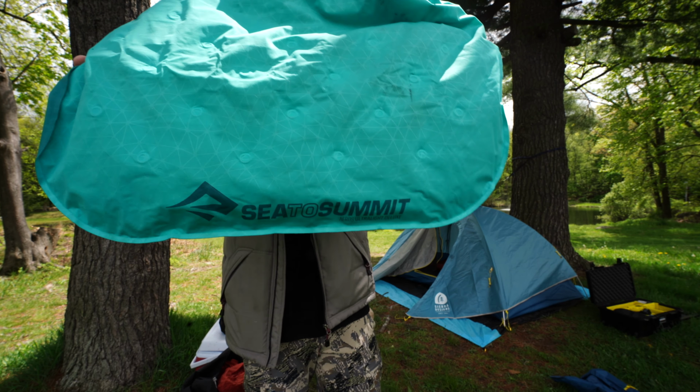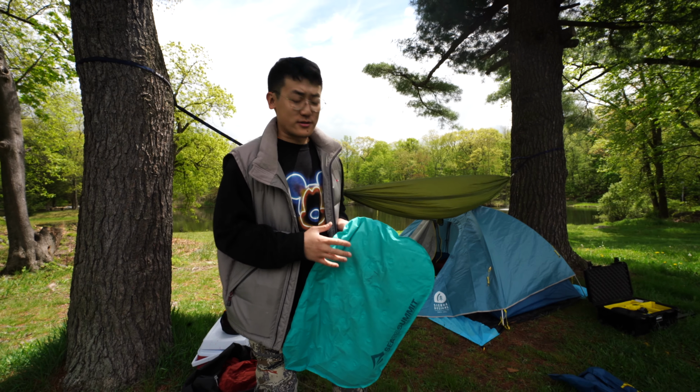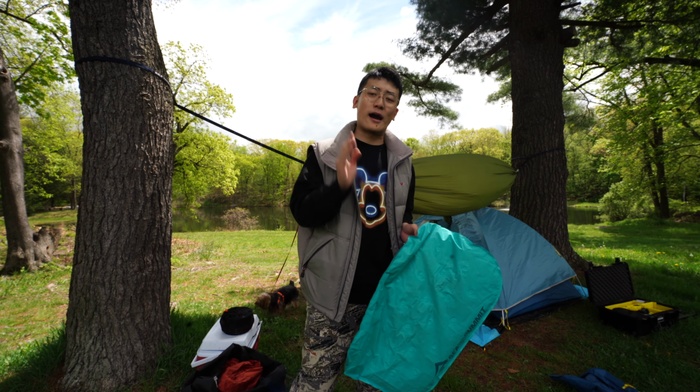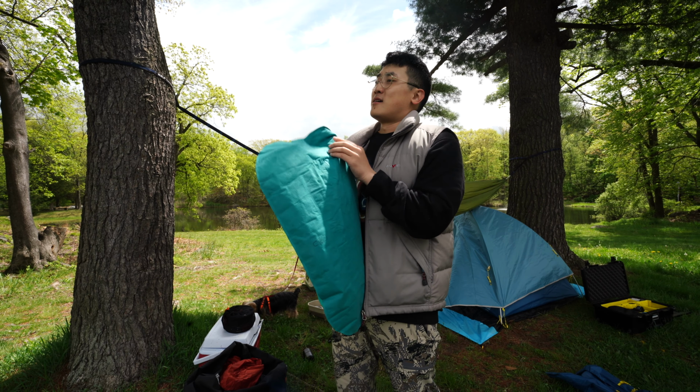Sea to Summit inflatable pillow, I don't recommend this. I don't recommend any inflatable pillows. I recommend you bring a pillow from your house that you like. But if you're trying to save space, as I am, this one's doable.